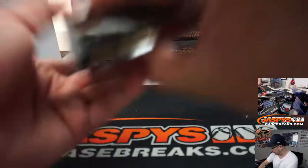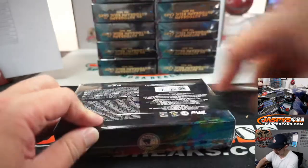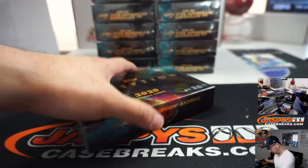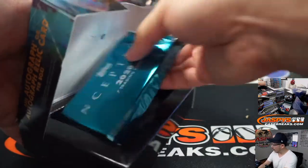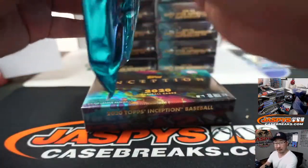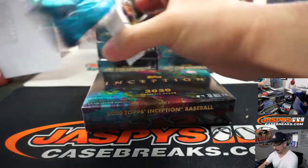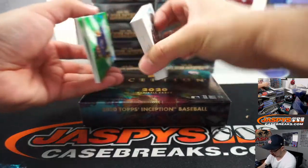Steel Curtain in the chat. Have we not seen a book yet? Coop says, let's see a book. I would love to see a book. The books are cool in this, too. Jason Jaspy will be going on a little bit later, folks, on Instagram, at Jaspy's Breaks on IG, with personal boxes of this, if you're interested.